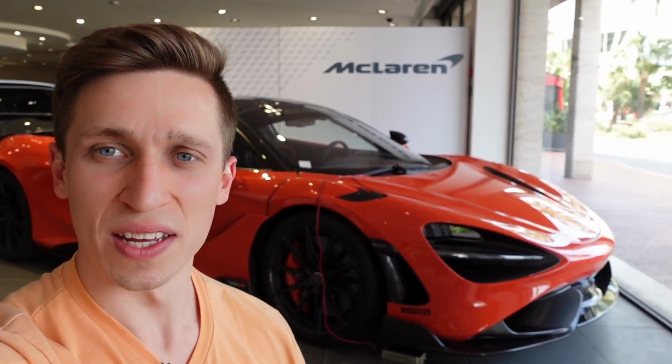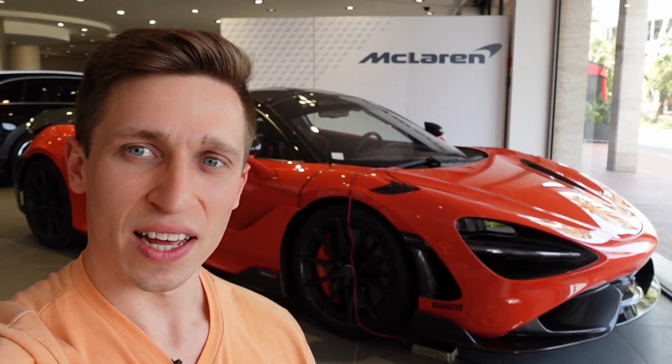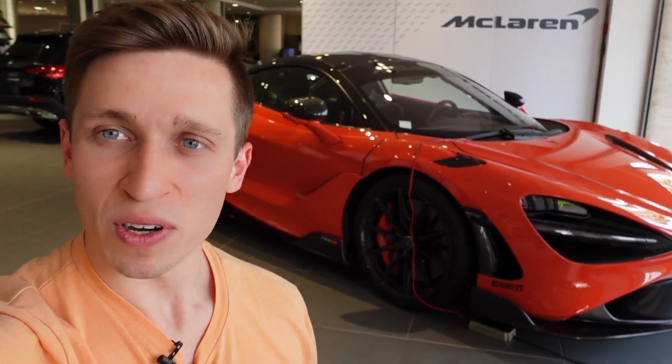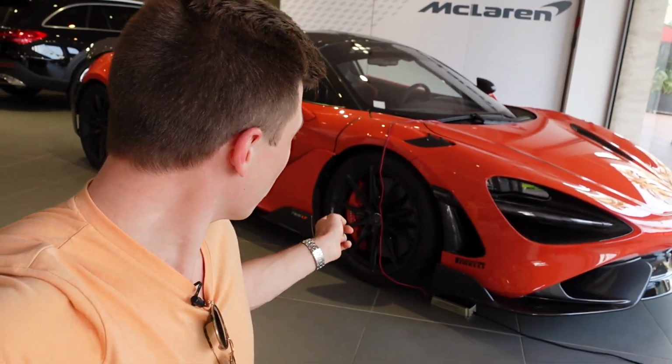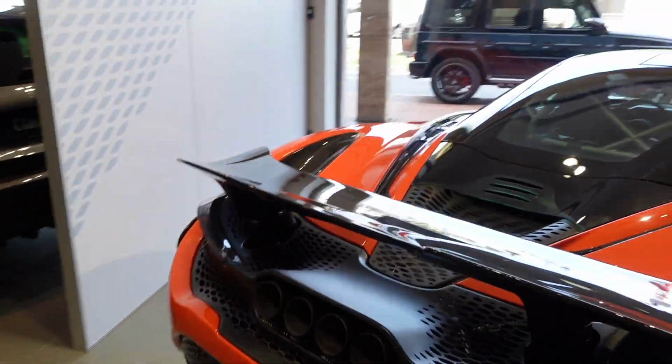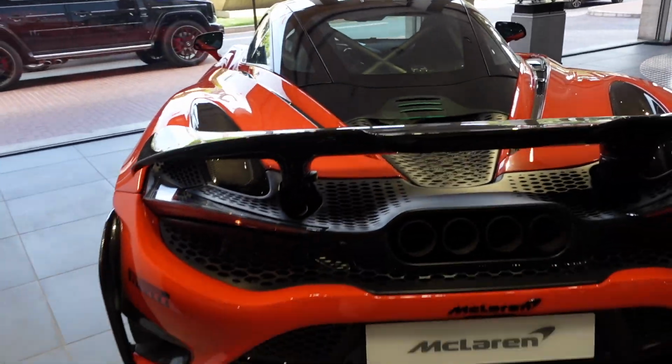It's based on the McLaren 720S, and like you can see, it's a more track-focused model with a lot more aero parts on the car. Like you can see, the air scoops, also some extra side curves and things like that. We'll talk more about this car in this video also, because we haven't seen it already. Like the name says, the car has 765 horsepower, of course.